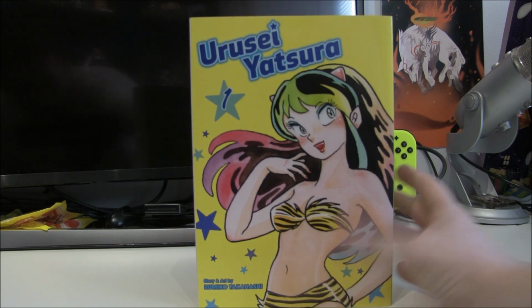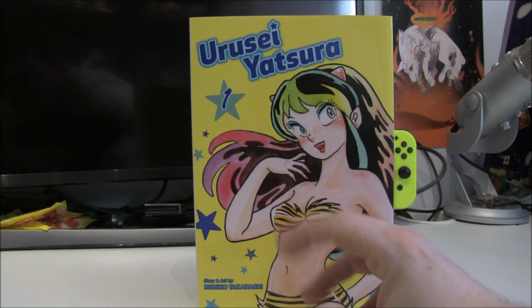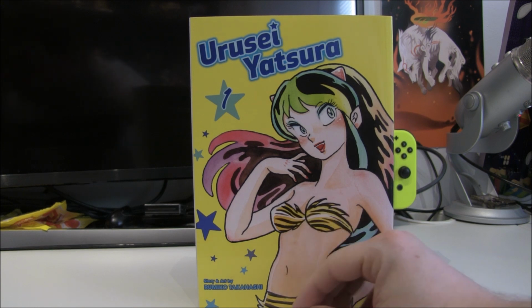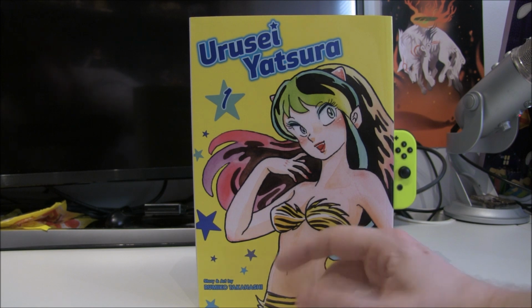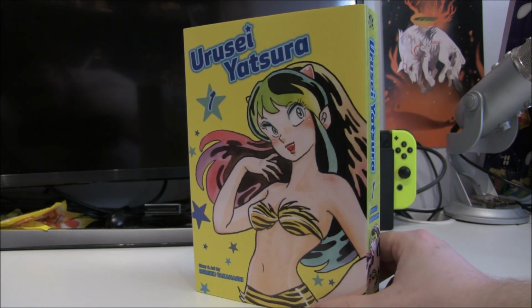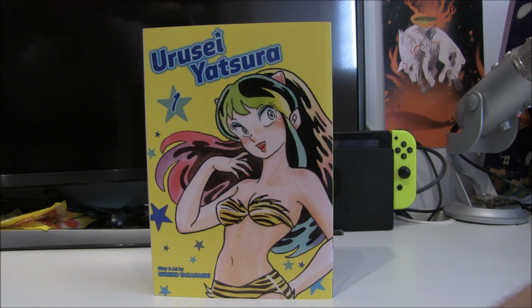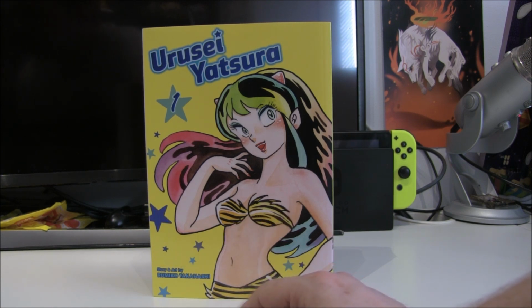Urusei Yatsura, an absolute iconic series and one that I felt was absolutely important to have in my collection because I am that man who has ecchi titles. Great series. Again, it's another one I'm probably not going to collect because it's 2 volumes in one, and I think it's like 24 volumes, and I was running out of space. I did find out that they do it digitally, so I might just get it digitally, to be fair.